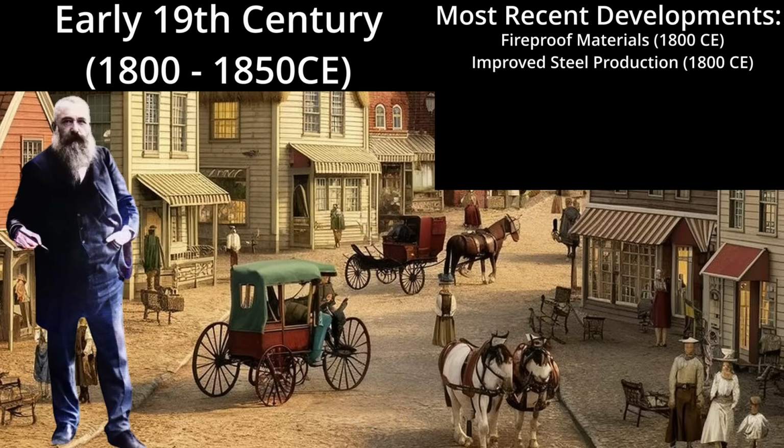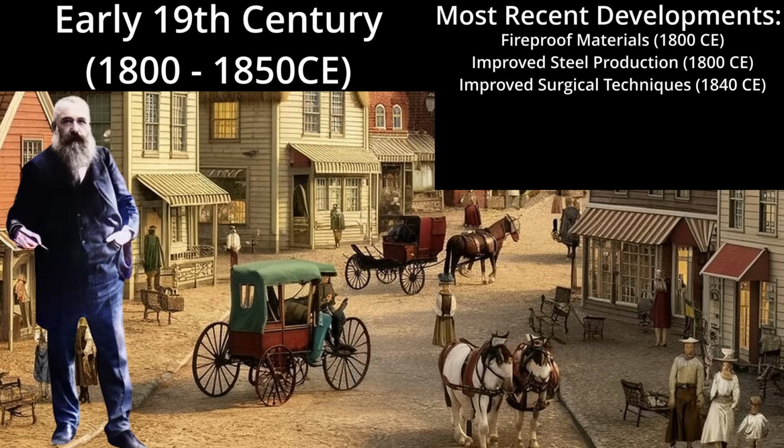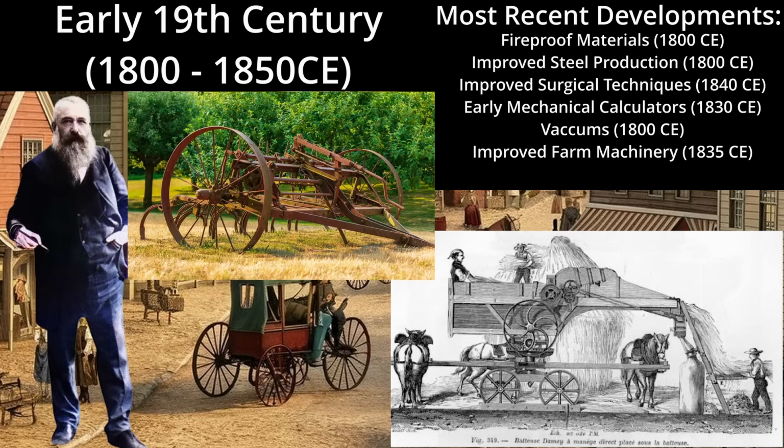And finally, in the 1840s, anesthesia and antiseptics start being used during surgeries, so for the first time since the Middle Ages, surgery isn't synonymous with death. Babbage designed an even better mechanical calculator, and vacuums are invented, which is actually really impressive without electricity. Agriculture gets yet another upgrade with more fancy machinery like threshers and harvesters.